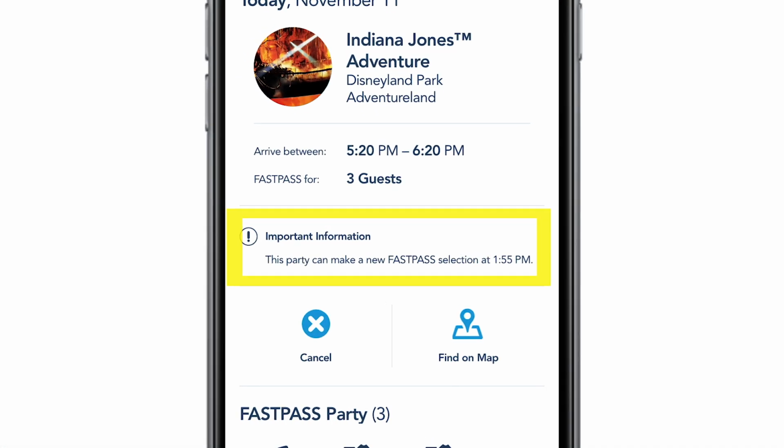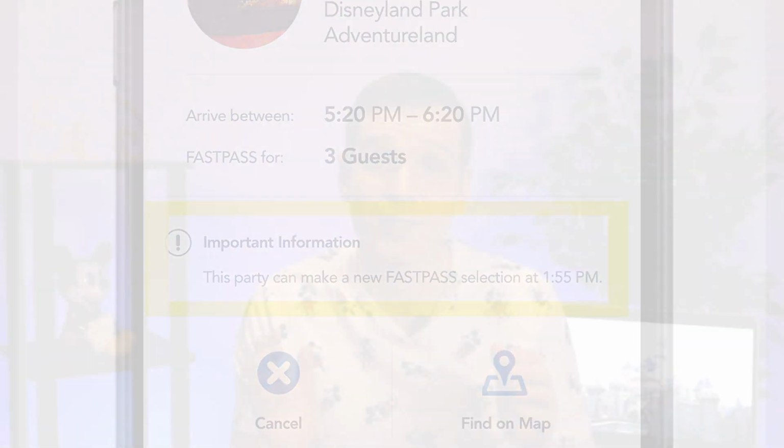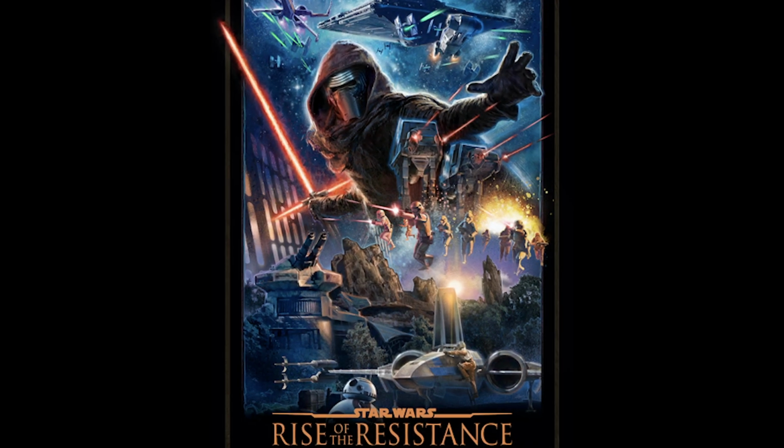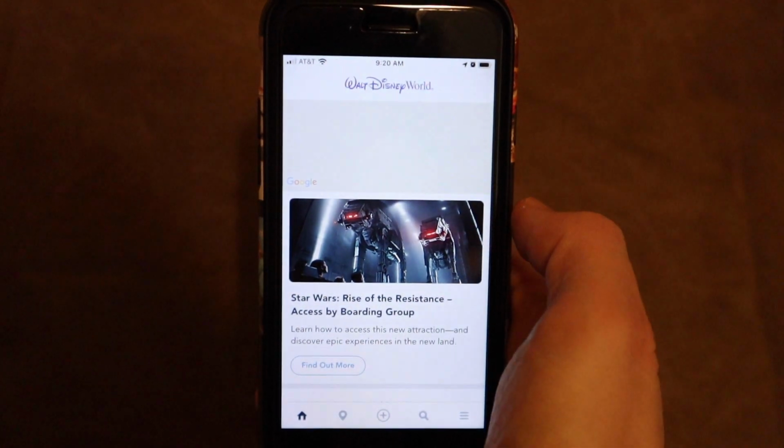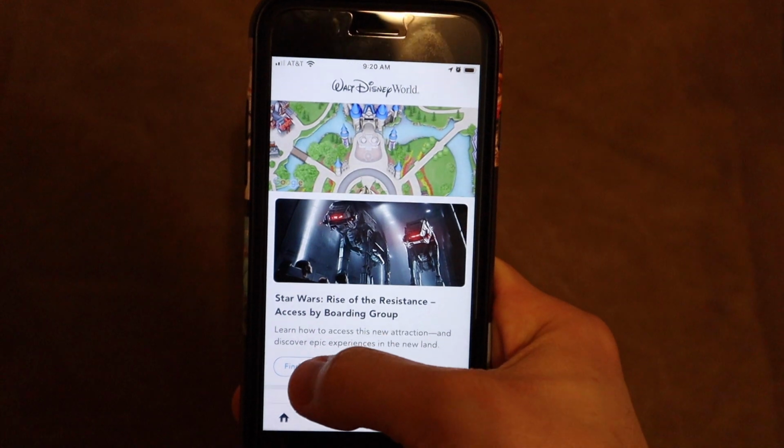So let's talk about the big unknown for 2020. That is Rise of the Resistance, the new huge attraction in Star Wars Galaxy's Edge. That opens at Disneyland on January 17th. We know it won't open with Fastpass, just like Millennium Falcon's Smuggler's Run doesn't currently have Fastpass. They'll likely use a boarding pass system where you need to get on the app when you enter the park and just hit that, then you'll have a reduced wait time.